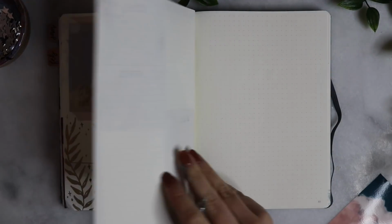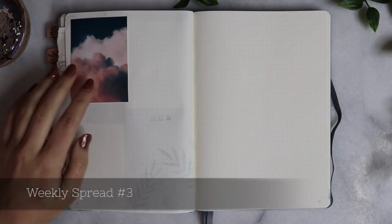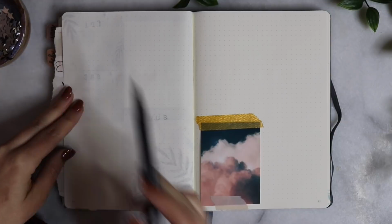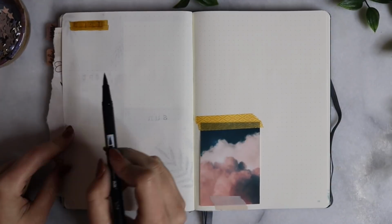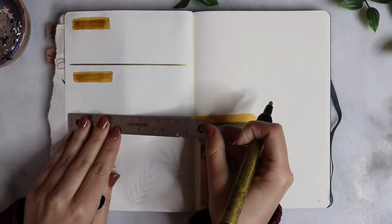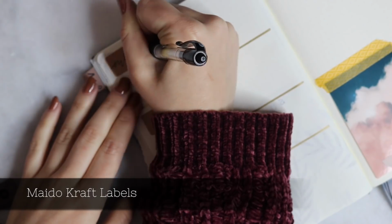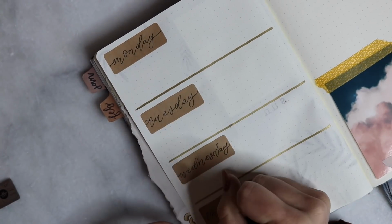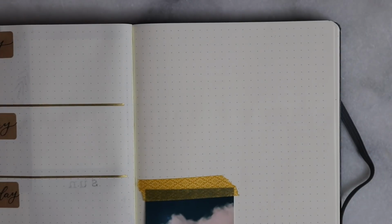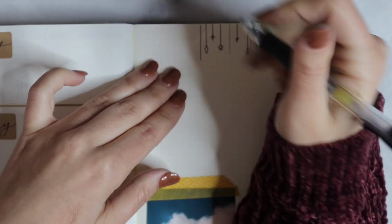Alright, so now on to the last weekly spread of this video. I am definitely excited that I'm going to have all of these spreads just ready to go for my month, because I know that last month I just sort of struggled to keep up with the weekly spreads, and for some reason I tend to use them more if they look aesthetically pleasing to me and is something that I actually put time and effort into making. So I wanted to make sure I did that for these few weeks that I set up.